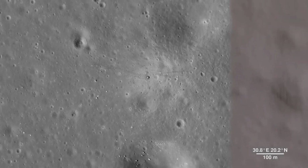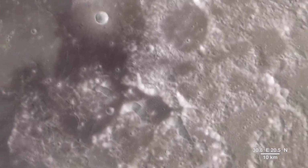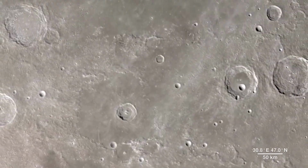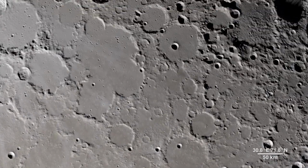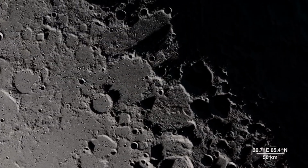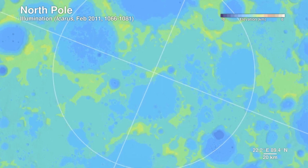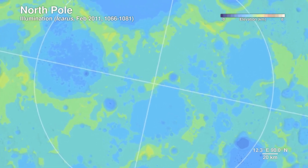Moving onward, we make our way to our final destination. This location contains regions that exist in permanent shadow as well as ones that bask in nearly perpetual light. It's the North Pole. Detailed terrain measurements by LOLA allow scientists to model sunlight and shadow at the poles over decades and centuries, showing sunlit peaks and crater rims. Here may be ideal locations for generating solar power for future expeditions to the moon.